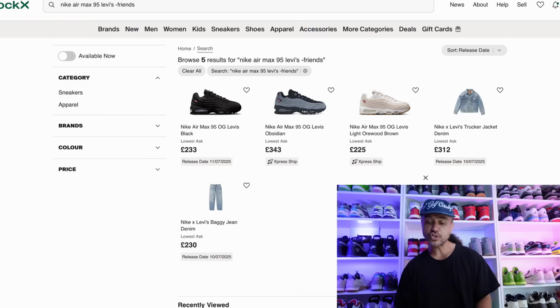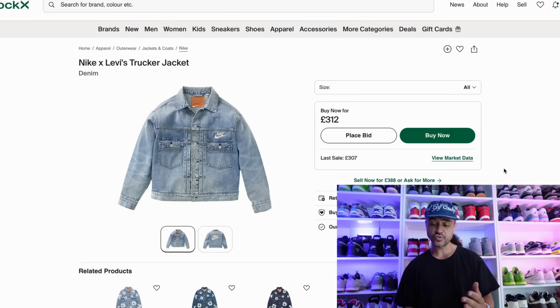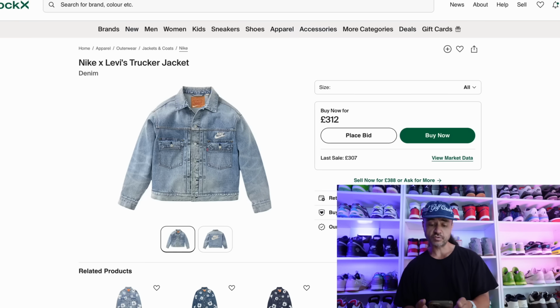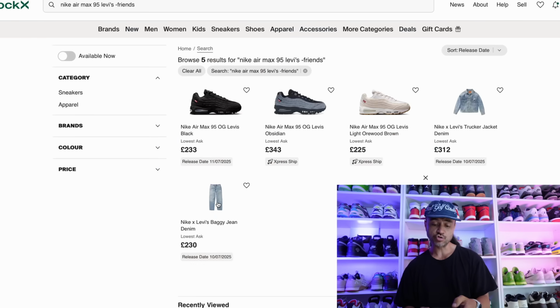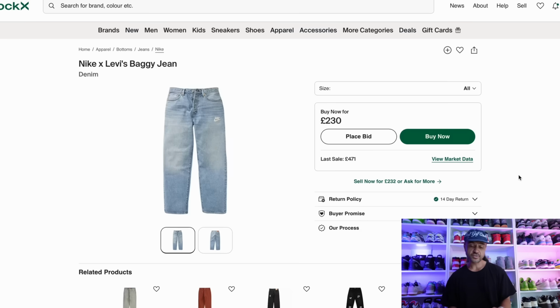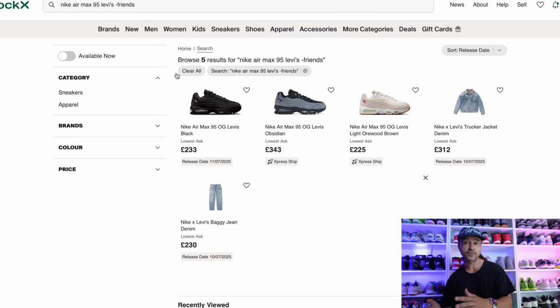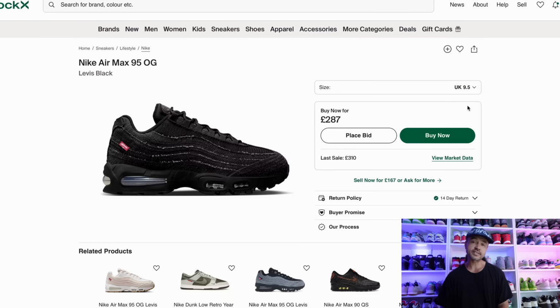So the collaboration wasn't just limited to sneakers. There was also a pretty cool denim jacket that's currently reselling on StockX for a little over £300. The baggy jeans are also selling for a similar amount of money, and we'll talk about some of the different resale prices after we review the kicks. So let's get into the sneakers themselves.